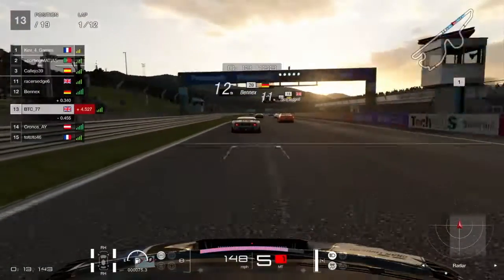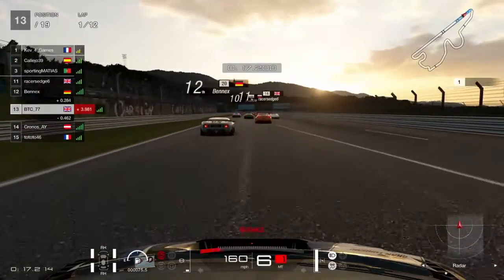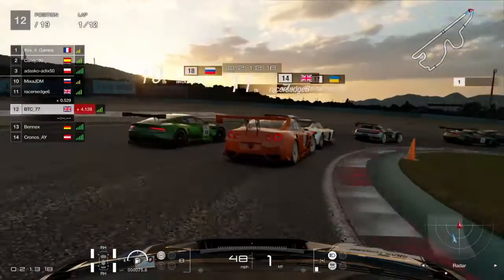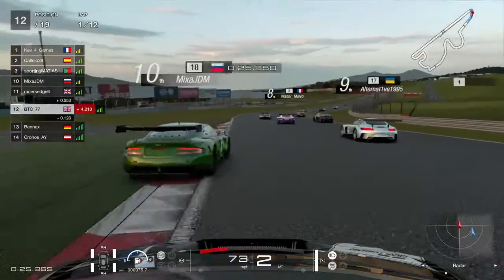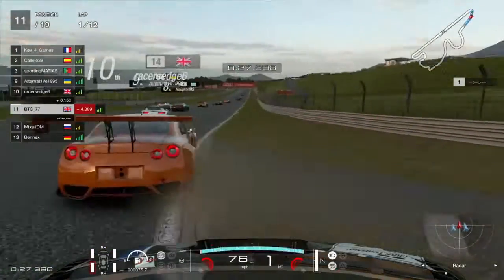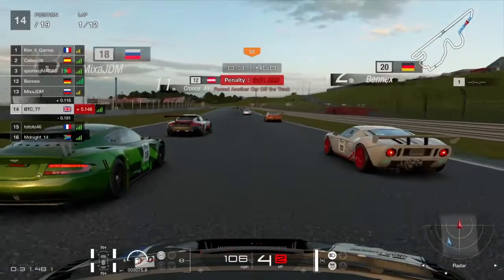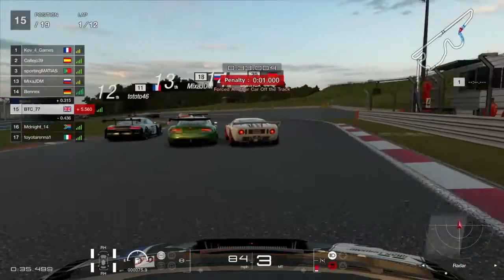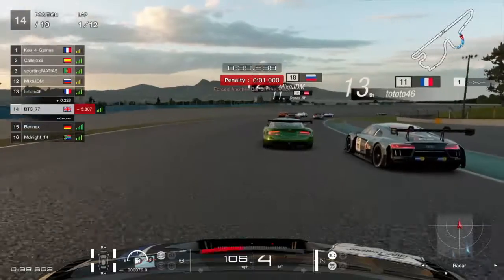Now I've got the pace advantage on the Porsche behind, so that shouldn't be too much of a problem. Brake later than the German, and just make a neat move down the inside. Now this is where the carnage happens, so I get collected there. And I get a 1 second penalty for it. There's not too much I could do about that. So a bit unfair, but what can you do?